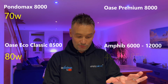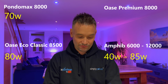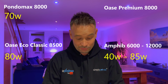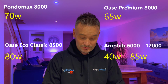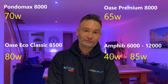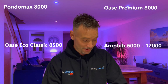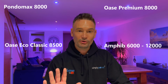The Amphibious ranges from 40 to 85. 85, that's pumping at 12,000. So we're probably looking about 60 watts to run 8,000. So that's not too bad. And then for all the extra money you're paying on your really expensive pump, the Aquamax Premium pump, that only is 65 watts. So between the Pondomax 8000 and the Premium 8000, you've got a whole 5 watts of difference in power. The lowest wattage pump is the Aquamax Premium, so remember that's 5 watts lower than the cheapest pond pump that they do, which is the 8000 Pondomax, but the price difference is £295 for 5 watts.